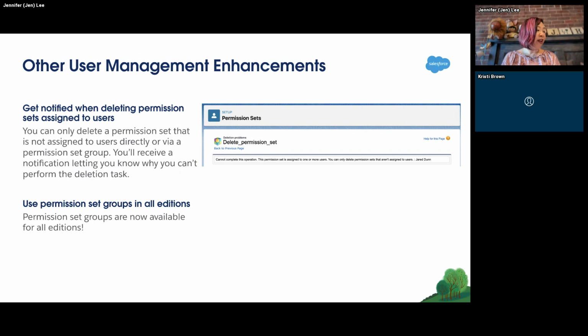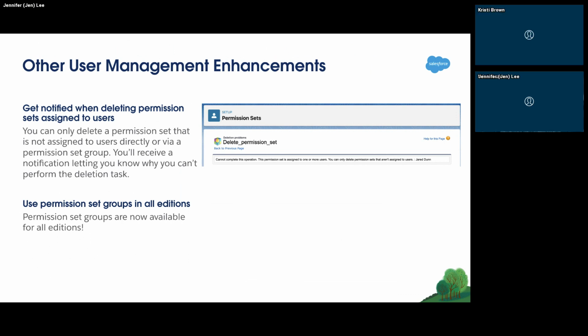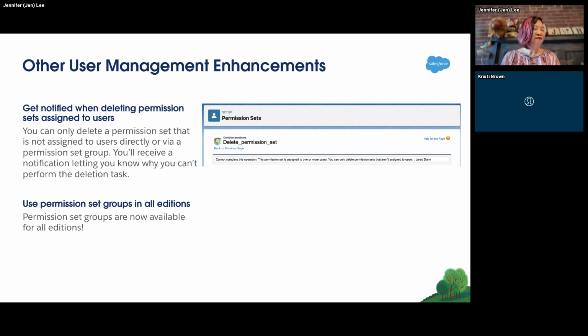And then I didn't realize this, but apparently permission set groups weren't available in all editions, and now they are with the move from profiles to permission set and permission set groups. It makes sense to have that all available for all editions. I didn't know those weren't available for all editions either. Weird. Yeah, right. These are just a few of the things that Cheryl's team has delivered for spring.